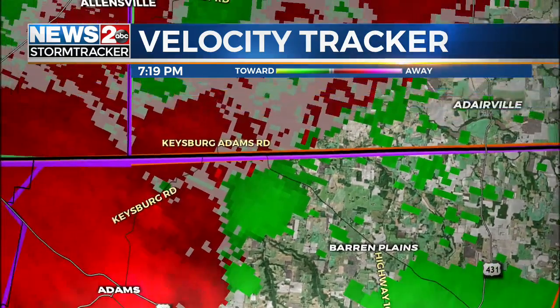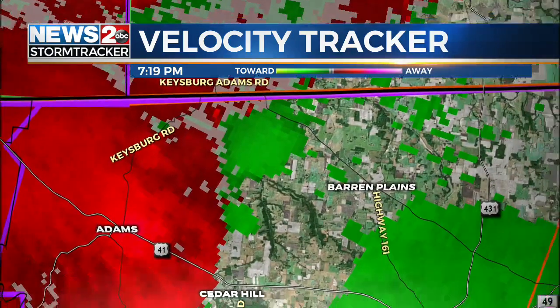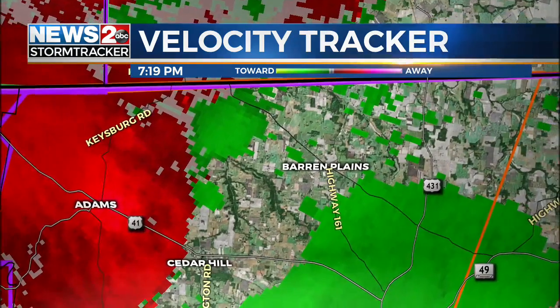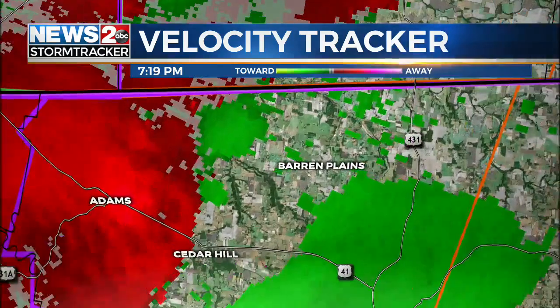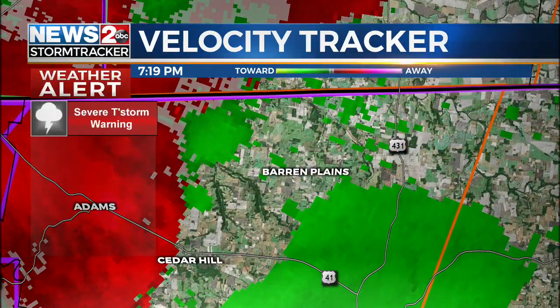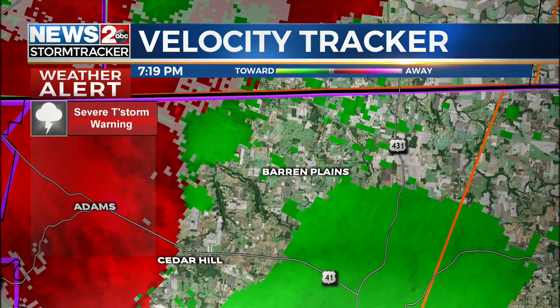So we're watching all this very carefully for you folks. Again, there's a lot of things near Keysburg Road, Adams Road, Cedar Hill Road. If you live in these areas here, I'm going to show you these are the areas of concern and where you need to be taking your tornado precautions. One other thing I'm going to do, there's a new severe thunderstorm warning too. We've got another one.